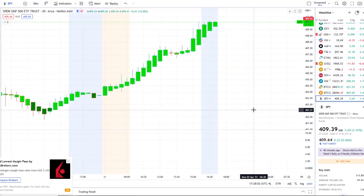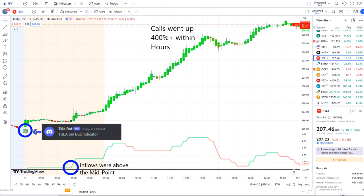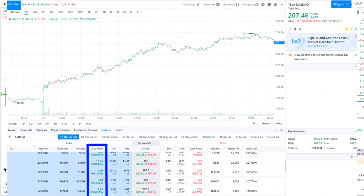So the home run of the day was from our Tesla bot. Our Tesla bot sent out a bull indicator at 7:05 a.m. And from that moment forward, inflows were above the midpoint, into the bell and after the bell. Full strength there on 42 vision, and call options went up 400% plus within minutes to hours, guys.